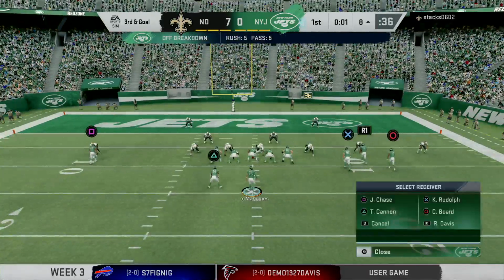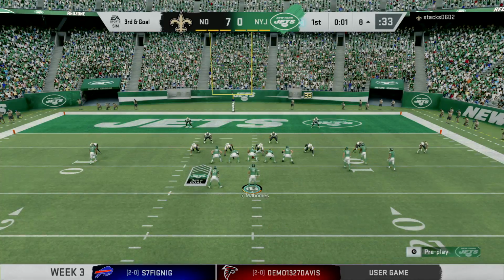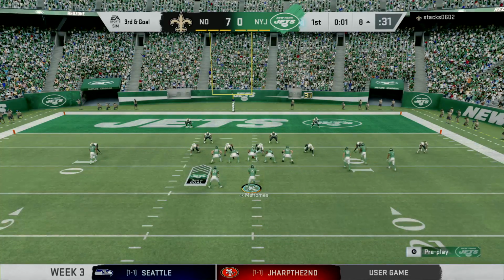Now they'll throw with Mahomes, and that is incomplete. A lot of force bearing down on him there. He could not hang on. It's third down. And 8 yards to go. This has been a long drive. You got to figure a field goal would be a letdown. Can they convert now on third and goal?